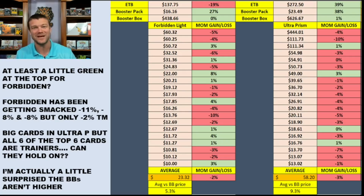And I just have to ask myself sometimes, like, are they going to be able to hold on? Are those singles cards going to be able to retain their prices in the long term? Like, I know full art trainers had their time in the sun, especially the ones in the Sun and Moon block. Like, they're absolutely stunning. There's some beautiful artwork, but I just don't know how long they can hold on. But the Ultra Prism booster boxes are doing just fine. They don't seem to care, right?